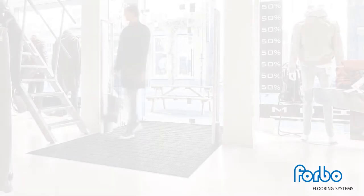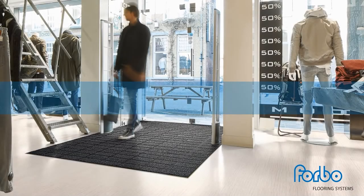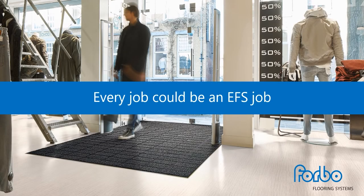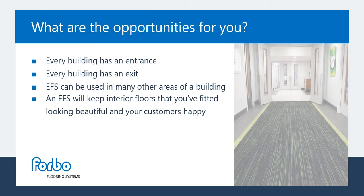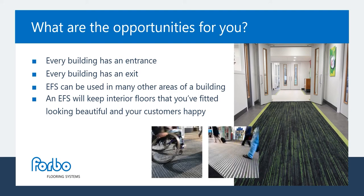So, how can you benefit from EFS products? Well, every job you quote for could also allow you to quote to fit an EFS. When you quote for the interior floor covering of a project, could you also follow up with something like, "And can I ask what you were doing in the entrance area?" You want the interior floor covering you're fitting to stay pristine, and an EFS can help achieve this.